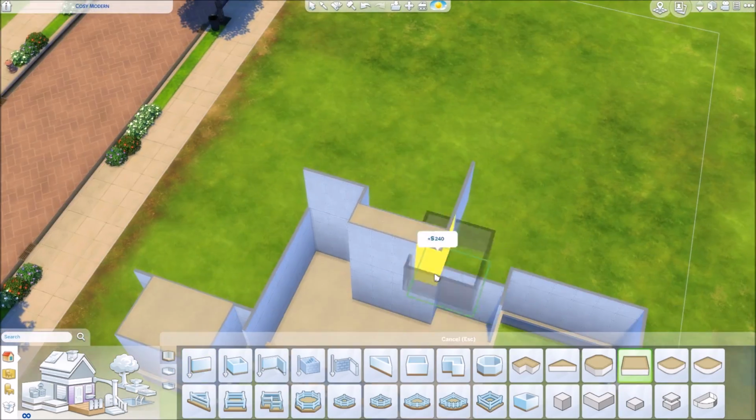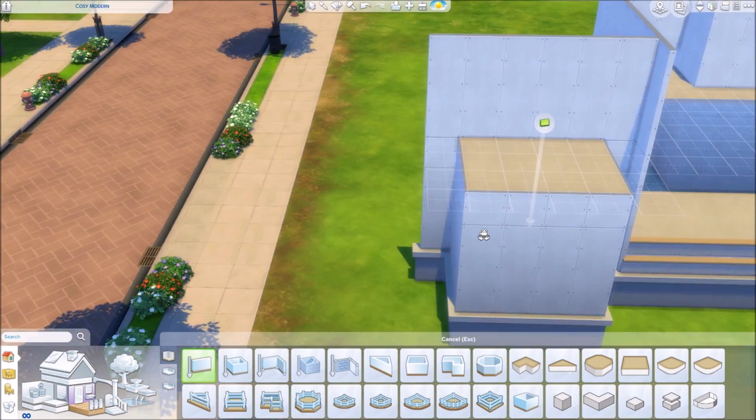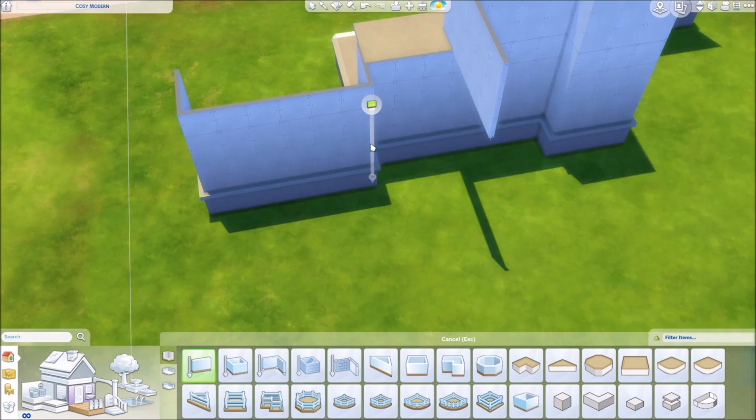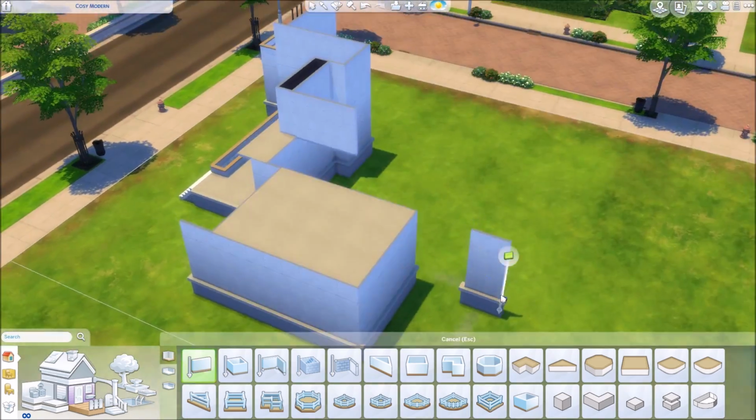Anyways, so this house is going to have two bedrooms, a master bedroom of course and a children's bedroom. There will be two bathrooms, one upstairs, one downstairs. There will be a small garage, which I'm working on right now.